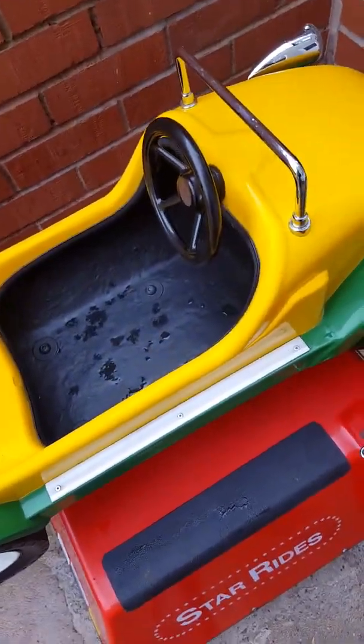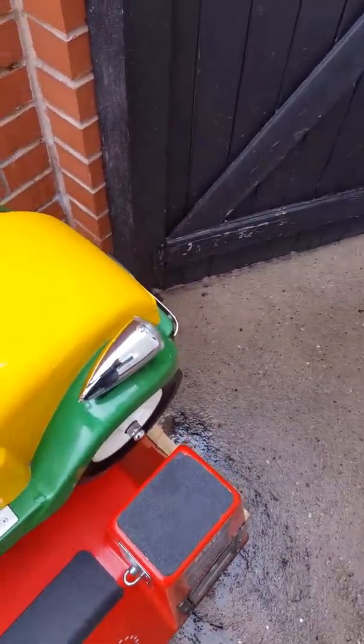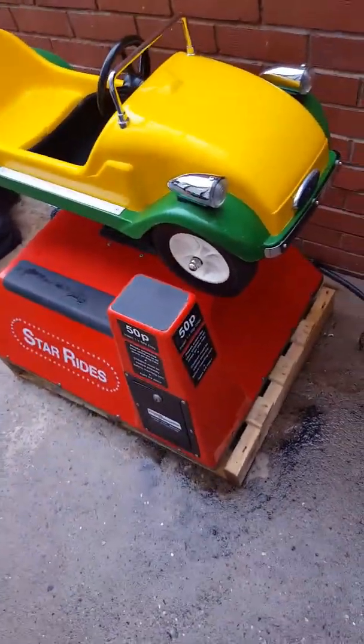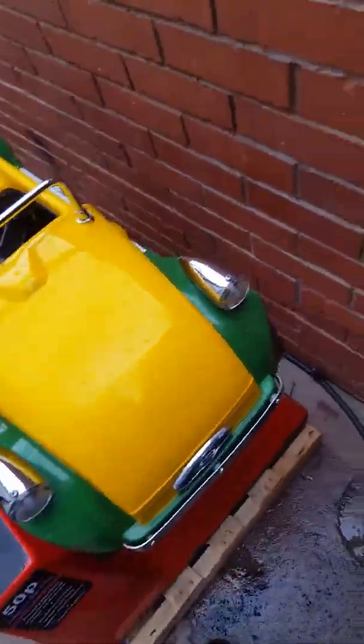it could snap. I've had Chinese rides that I got lumbered with and sold on that you could literally pull the steering handle straight off. I've had Chinese rides that someone sent me to repair, and I've just basically turned around and said to him, you need to scrap it. Do not let any children go on this ride at all, because it's so dangerous. Just steering wheel snap off.